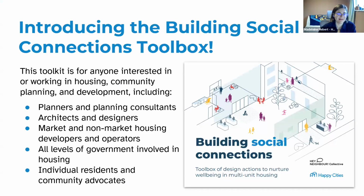So, introducing our toolkit, we released this last summer. There were many, many minds that contributed to the research that went into this project. And we designed it for everyone who is interested in learning more about this: planners, I know we have a lot on the call today, but also architects and designers, market and non-market housing operators, different levels of government, as well as nonprofits and residents and community advocates. We tried to make this as user-friendly as possible.